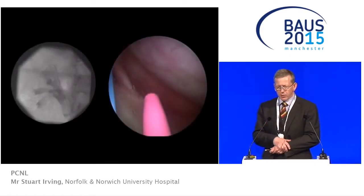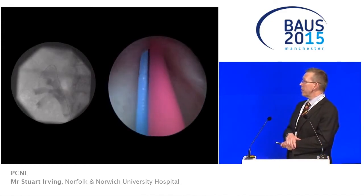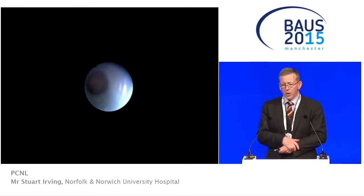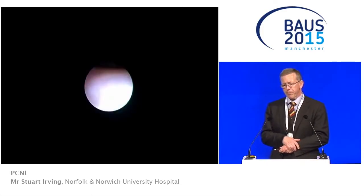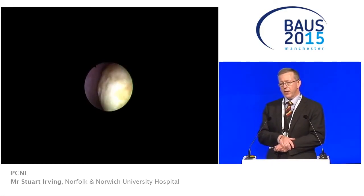We popped a safety wire in, and we did a retrograde. And we've got 2 calyces here, which would be potentially amenable to puncture. We put a sheath up in the supine position, and we then went on to conduct a rhinoscopy. It's a slightly odd stone because whilst it's very long, it's actually very thin.